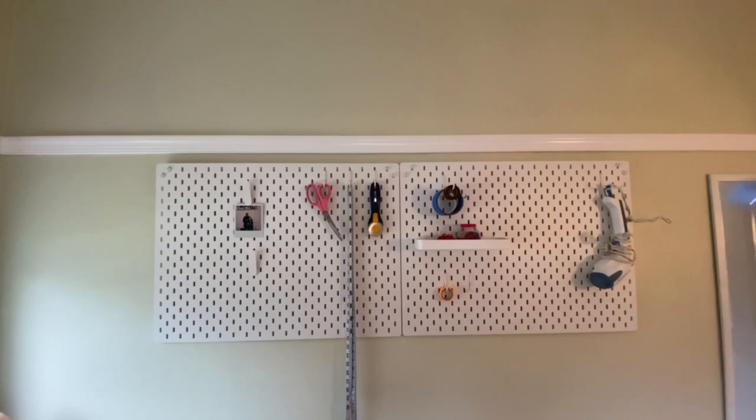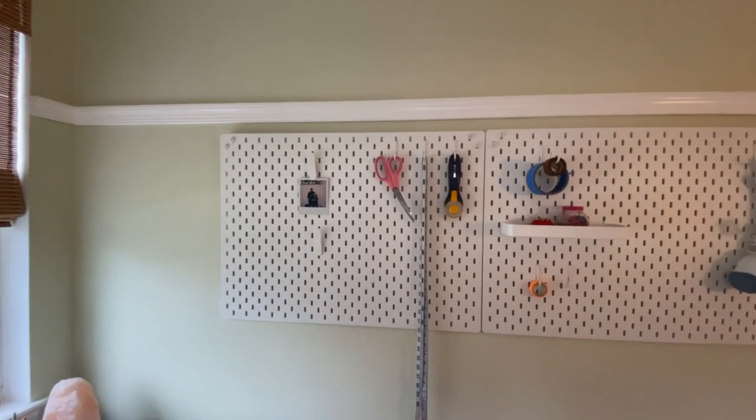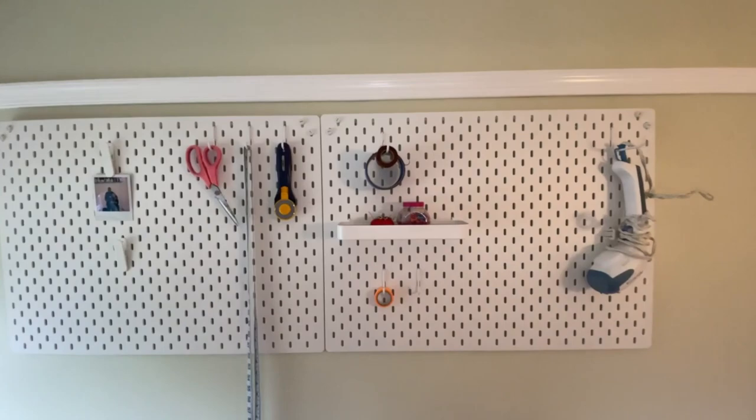And so I can also see everything. If it's in front of me, I'll use it. If it's put away, I completely forget about it. So that's what I also love about these pegboards. They are from Ikea. I just got two. They were super easy to hang and put together. So if you've been thinking about it, I highly recommend getting yourself some pegboards.